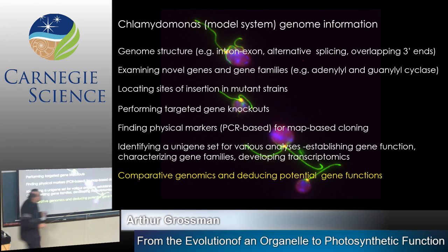A family that always interested me was the adenylyl and guanylyl cyclases, there are over 50 of these genes in Chlamydomonas. And we know what a couple of them do. A couple of them may be involved in mating of the organism, but we really don't know the function of most of those genes. We can use the genome to locate sites of insertion in mutant strains. We can perform targeted gene knockouts in some cases. We could find physical markers for map-based cloning of genes. We could identify a unigene set for various analyses to establish gene function, develop transcriptomics. But we could also do comparative genomics and deduce potential gene functions through those comparative genomics.